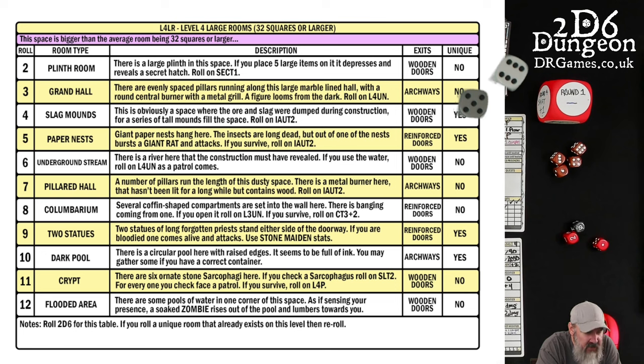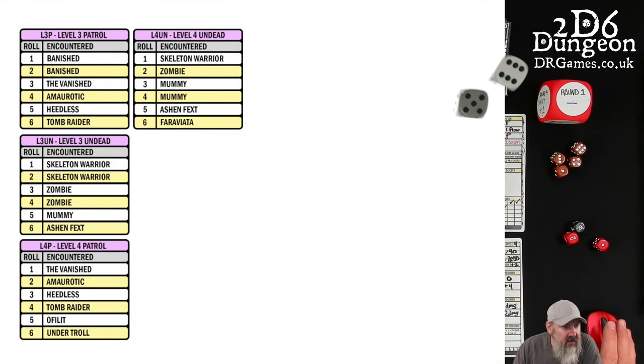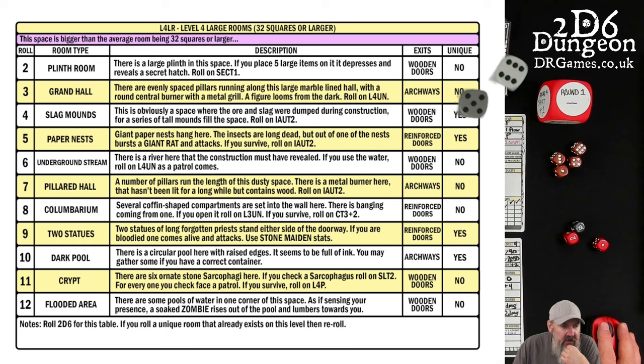But I tend to find rat droppings in here and dirt. SLT2, for everyone you check, face a patrol. If you survive, roll on L4P. This is really interesting. Now, the way this is worded, what do you mean if I survive, roll on L4P? So rolling on L4P is the patrol floor, right? L4P is on the bottom. So nowhere on level 4 patrol does it say you can't avoid a combat. Like you're running into a patrol here, right?